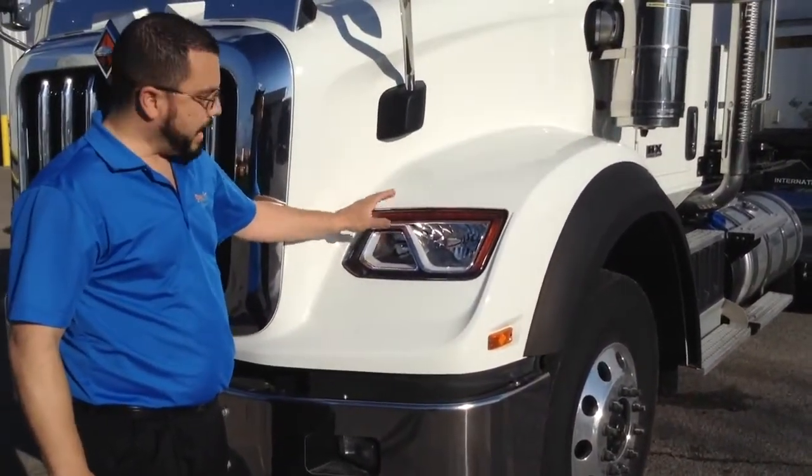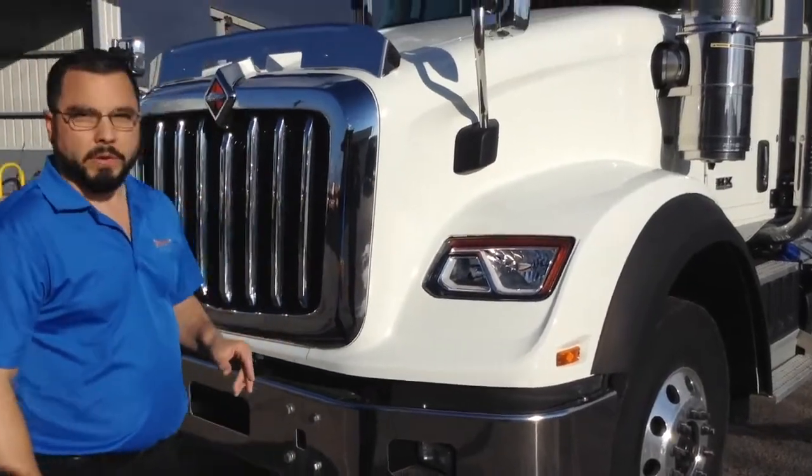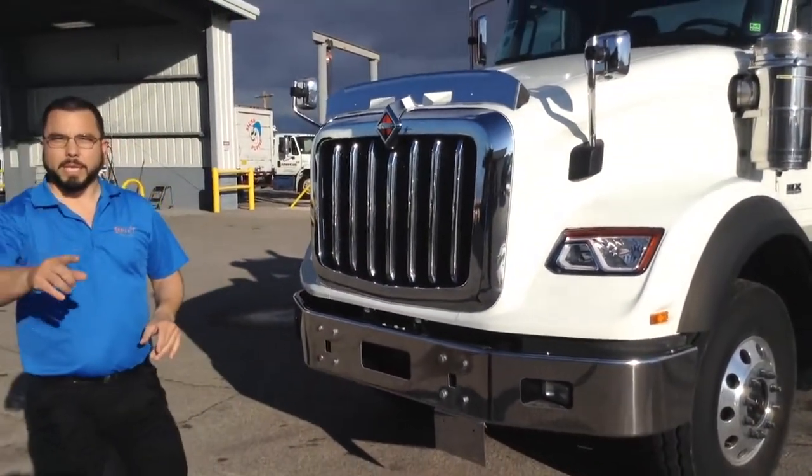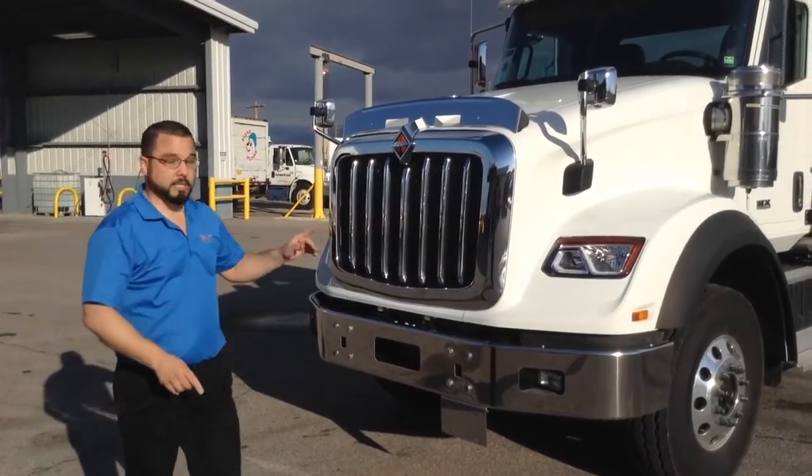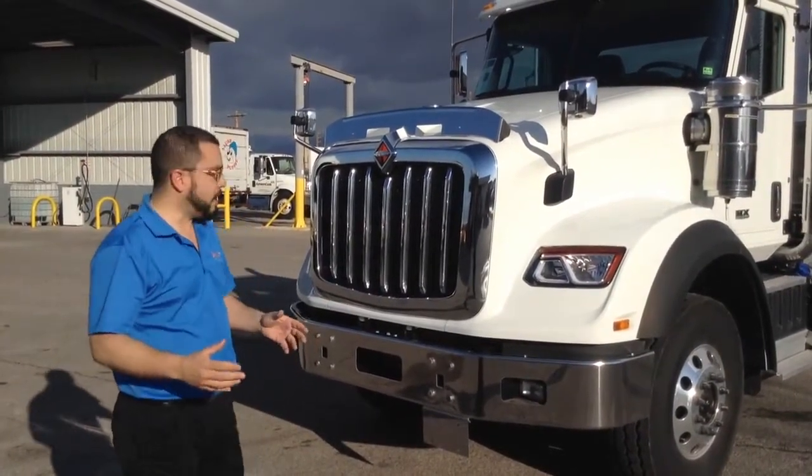It's a marker light as well. Everybody sees this. You go down the road, everybody sees, I saw you driving that truck. It has that little eyebrow light on it. It's real pretty. You see it at night, it looks good. It's going to last a long time and it's going to stand up to a lot of wear and tear.